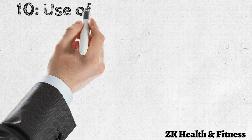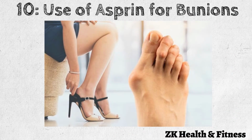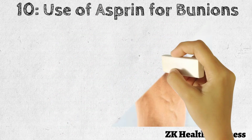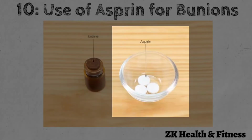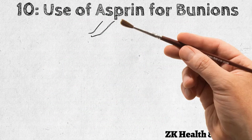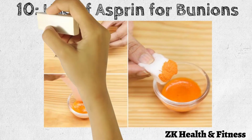Number 10. Use of aspirin for bunions. Aspirin can relieve symptoms of a bunion, including inflammation, thick and hardened skin, pain, and calluses. Things you will need for this remedy: iodine and aspirin. Put 2 or 3 aspirin tablets in a bowl. Add 1 tablespoon of iodine to the tablets and mix well.